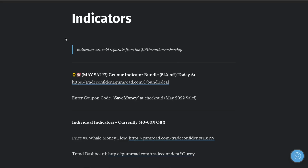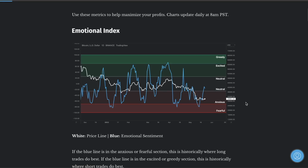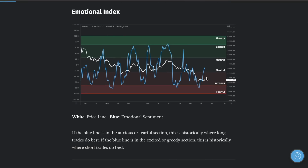metrics. Okay, let's go over here, go to the front page, and come down here to Bitcoin charts. All right, guys, 8 a.m. Pacific Standard Time, everything updates. About an hour and 7 minutes. Emotionally, people are sitting in the neutral section. I love this metric. It literally gauges the emotions of the market.